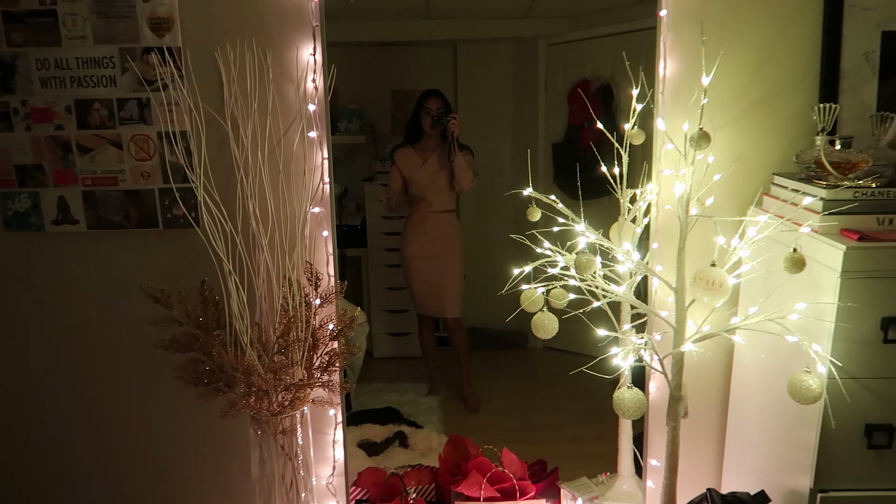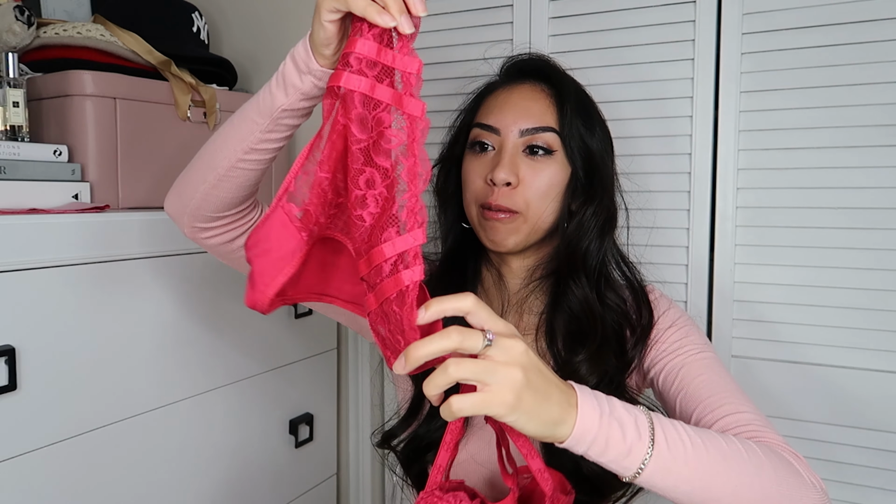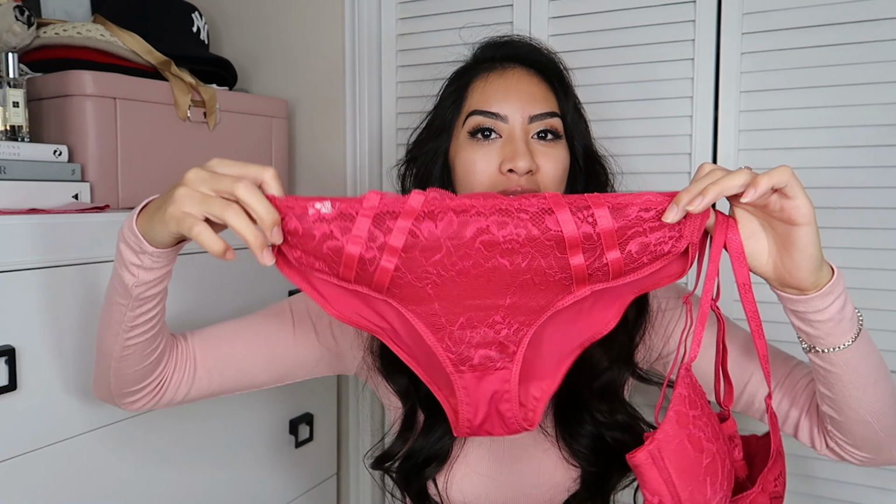So good. My favorite set out of all of them was this red set. I felt so good in this. Like I felt so confident, and I just loved it. You know when you wear something and you're just kind of feeling yourself? Yeah, I was feeling myself in this. You just get that extra boost of confidence, and this did it for me. It just looks so flattering. I was very impressed with this set.